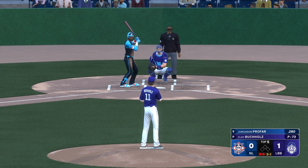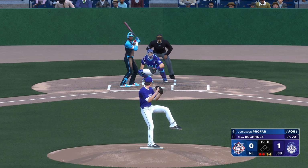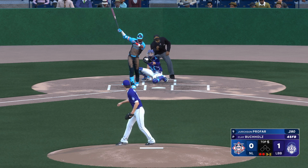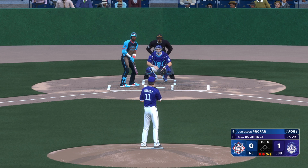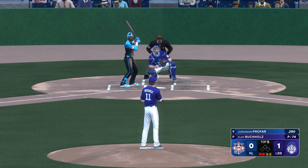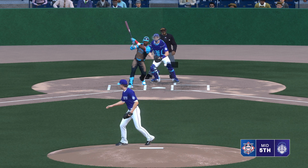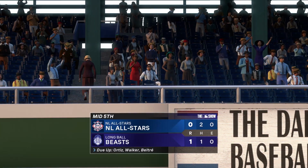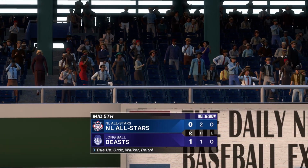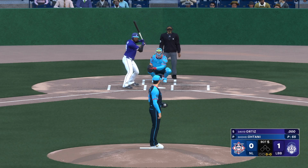Top of the zone for a called strike. Swing and a miss. You tie a guy up like that, you're feeling like you are in command. Swing and a miss, struck him out. Welcome back to Comiskey Park.